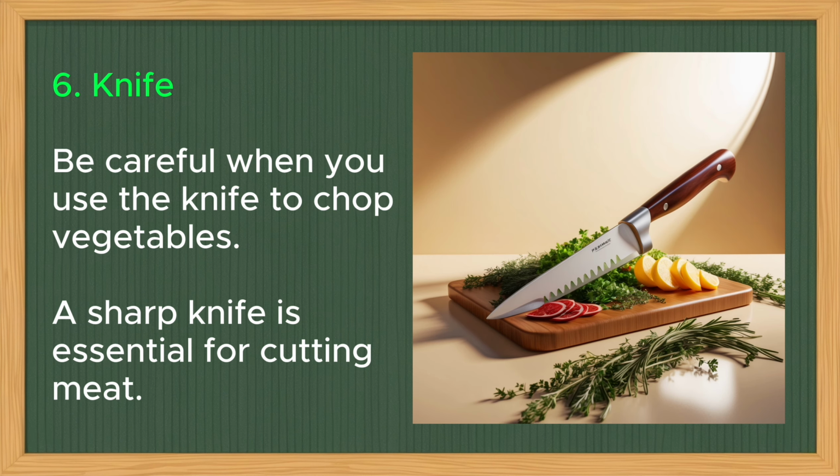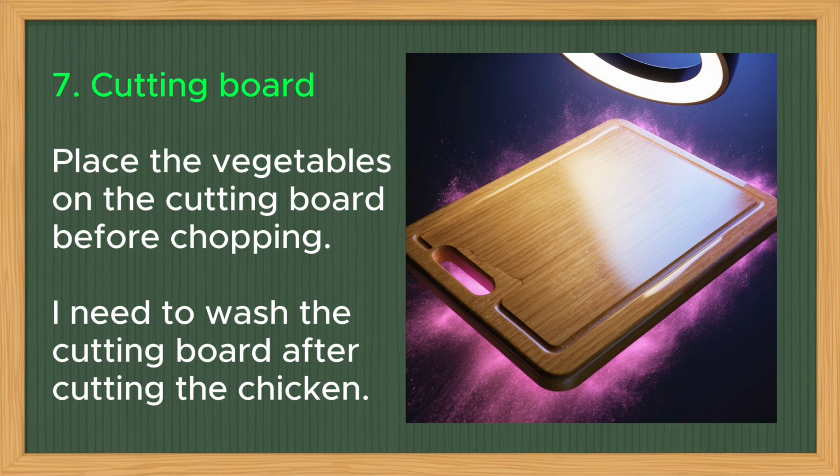6. Knife. Be careful when you use the knife to chop vegetables. A sharp knife is essential for cutting meat. 7. Cutting board. Place the vegetables on the cutting board before chopping. I need to wash the cutting board after cutting the chicken.